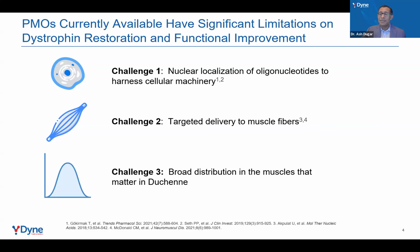The first is being able to get the PMO to the nucleus to take advantage of the cellular machinery that exists. So it's really getting the PMO not just into the muscle and into the cell, but into the nucleus of that muscle cell so it can attack the genetic basis of Duchenne.